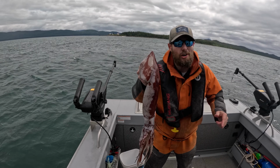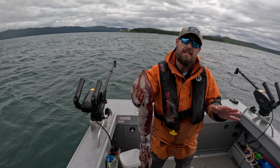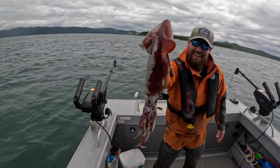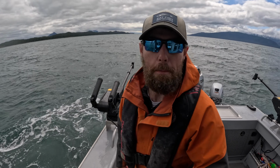Finally success. I've been trying my squid jig here and there, no success, and then finally dropped it into 600 feet of water. Probably sitting in about 800 to 1,000 feet of water. And look at this beauty. Oh, well, there you go. A great way to wrap it up. A bonus squid on top of a fun trolling session.